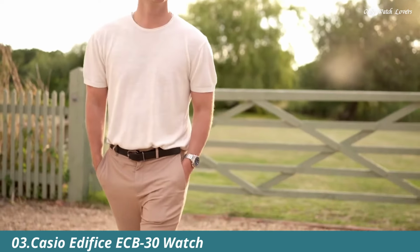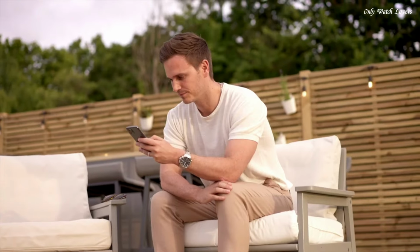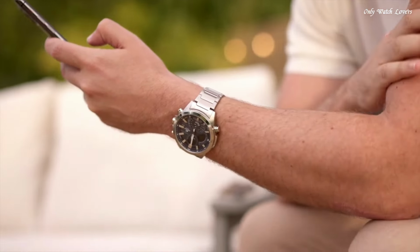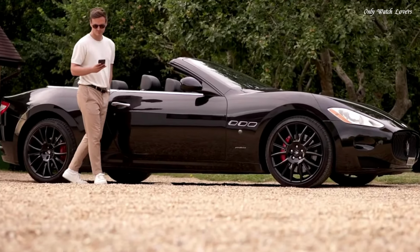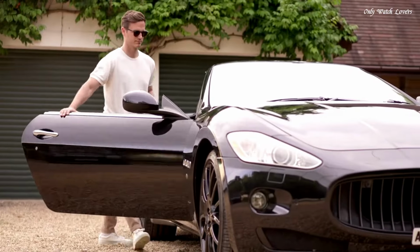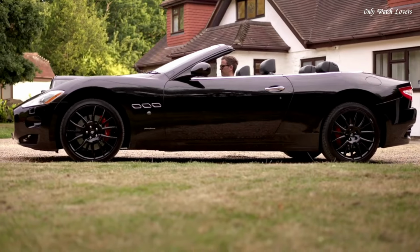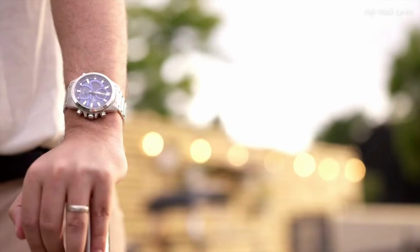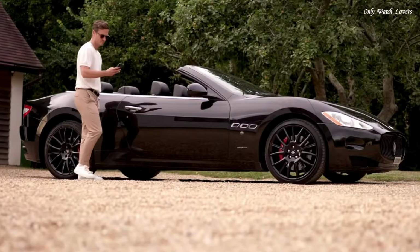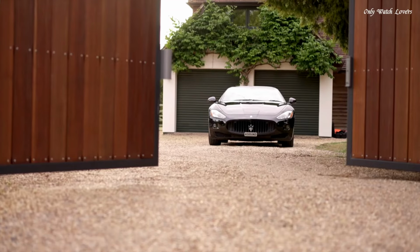Number 3. Casio Edifice ECB30 Watch. Welcome to the evolution of speed and intelligence, the high-spec, high-tech beauty of the Edifice metal chronograph with serious style and effortless smartphone connectivity. World time, 38 time zones, daylight saving on/off, auto summertime switching, home city, world time city swapping, double LED light, super illuminator. Case bezel material, stainless steel band. One touch, three fold clasp, water resistance 100 meters.